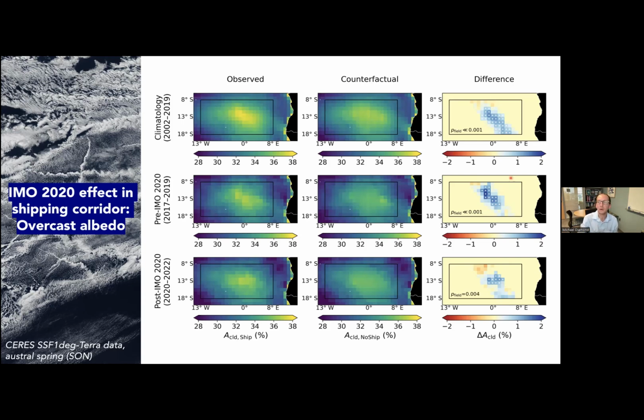But just by eyeballing it, this is a little bit less of a slam dunk, right, than the cloud effective radius. So what we're going to do is define a core shipping corridor area, so the 3 grid boxes in the center of this affected area, and average over that. And we're going to compare not just the immediate 3 years and the 2020 to 2022 3 years, but all available 3-year periods, just to see how much of this post-2020 effect could be just due to chance because of this smaller sampling time frame.